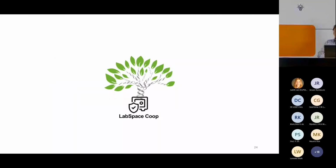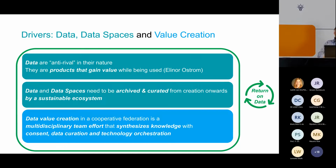The corporation is called LabSpace Co-op because we believe we need to experiment a lot. And fortunately, we can, because we're in a lucky position, and I will tell you more about it. The co-op is driven actually by three parts.